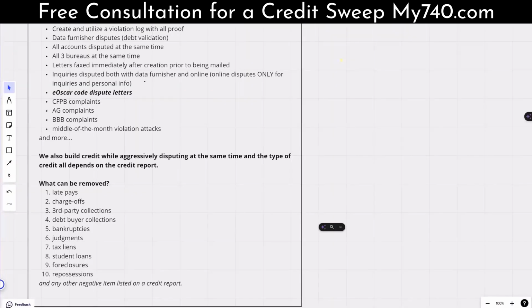There's something very important that I want to say here. So many people go to the CFPB, the AG, the BB, etc., at the wrong time. This is something that you only want to do after you've exhausted all of your remedies. This means doing everything possible with the bureaus, creditors, and collectors. And if you think that you've already done everything, you are wrong.